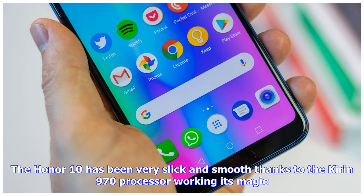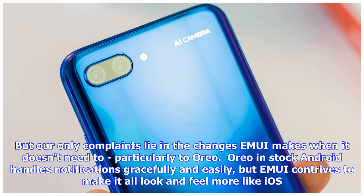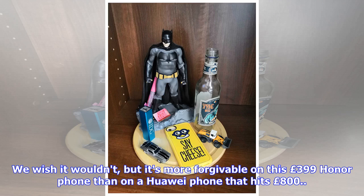The Honor 10 has been very slick and smooth thanks to the Kirin 970 processor working its magic. We do like how you can hide the notch, and it oddly actually makes the phone feel quite a bit different. But our only complaints lie in the changes EMUI makes when it doesn't need to, particularly to Oreo. Oreo in stock Android handles notifications gracefully and easily, but EMUI contrives to make it all look and feel more like iOS. We wish it wouldn't, but it's more forgivable on this £399 Honor phone than on a Huawei phone that hits £800.